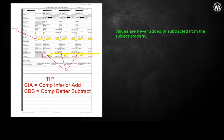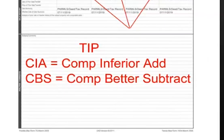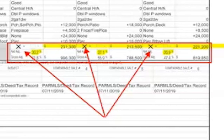Okay, this is another one, same thing. On this one I want to point out how these adjustments work. I'm going to give you a tip here, and this tip's worth its weight in gold, I'm telling you. Remember, for comps, if a comp is inferior, you add value to it. If a comp is better than your subject, you subtract. One thing you're going to notice with every one of these comps is they're all inferior comps because they all have upward or positive adjustments.